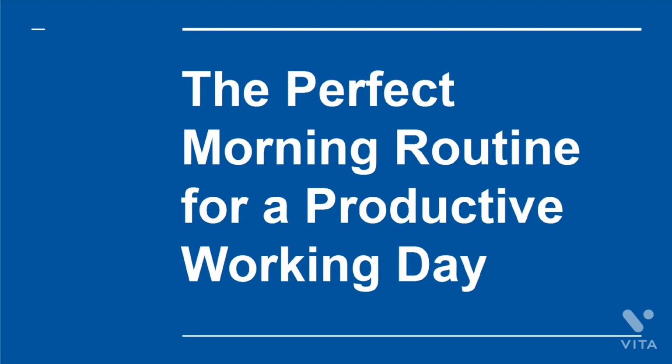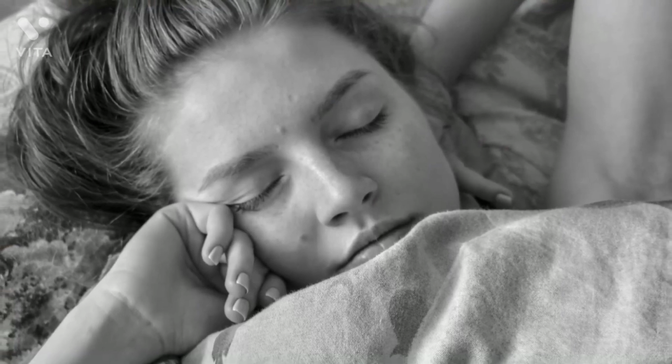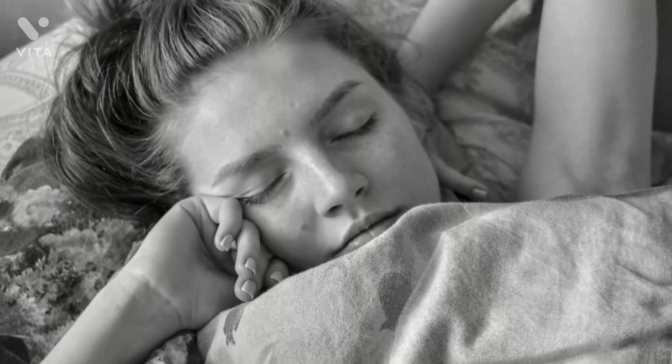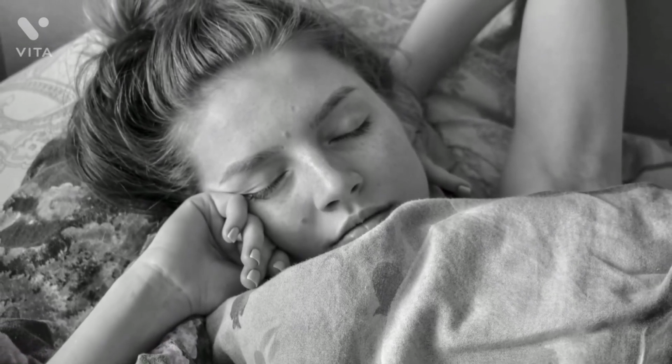The perfect morning routine for a productive working day. What you do first thing in the morning will set the mood for the entire day to follow. If you have a strong, productive start to your day, then you're going to find it much easier to dive straight into work and get lots done.